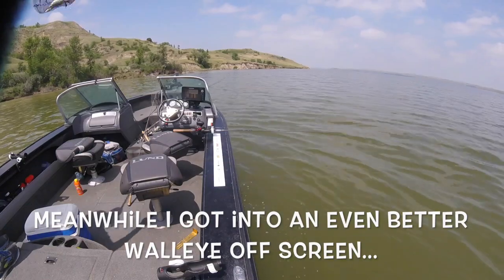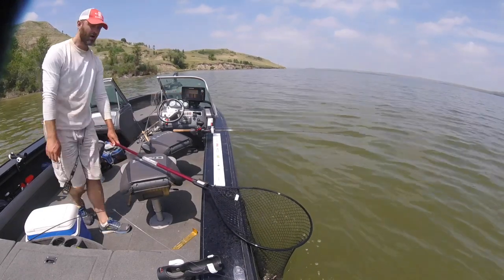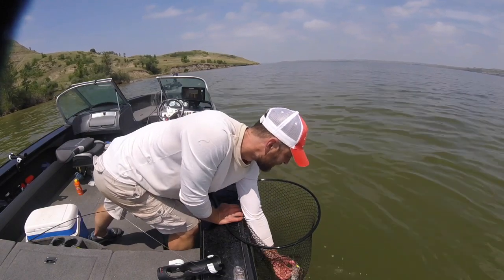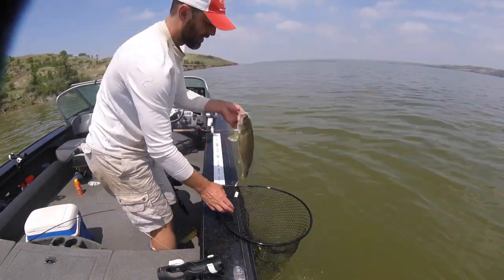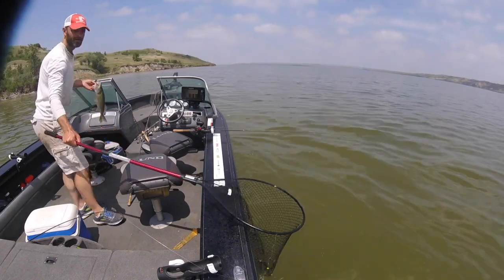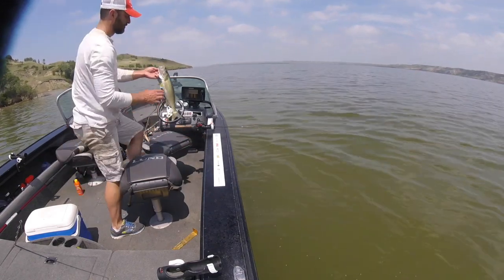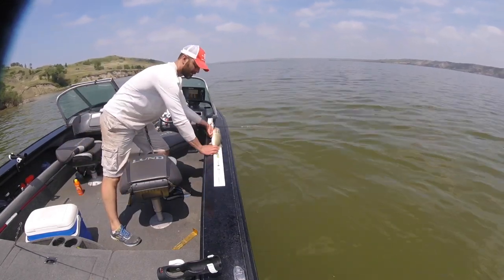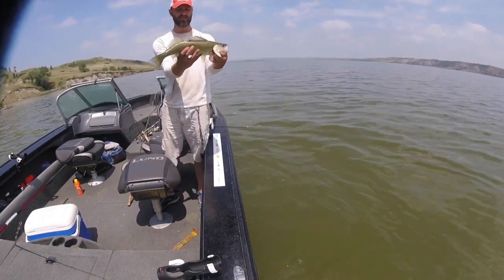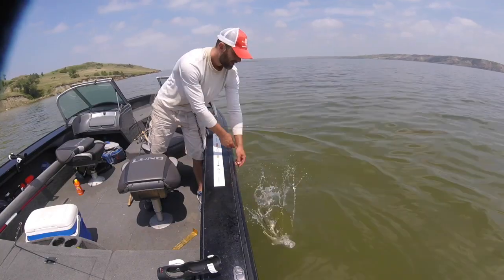Yes. Oh, it's on the wrong side for the screen, but we'll get her here in a second. Oh, there you go. That's a nice fish. 20-incher. 20-inch Lake Sakakawea specialty, fat, gorgeous fish, gorgeous. Goodbye.